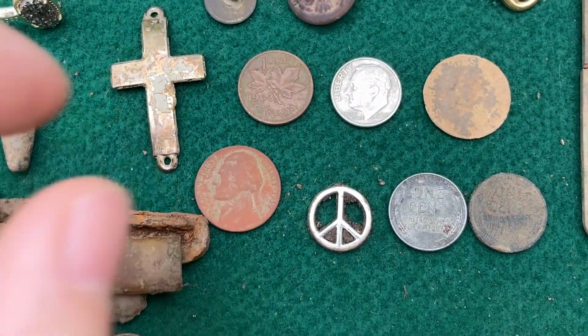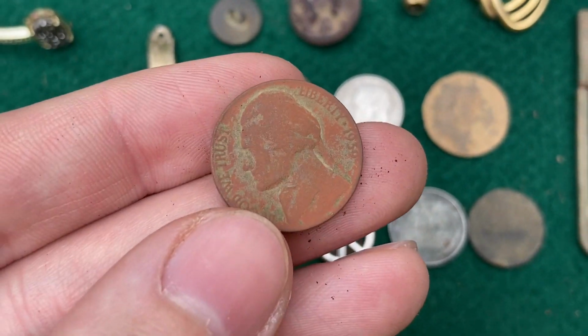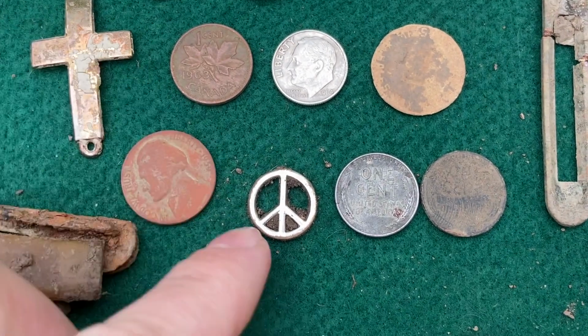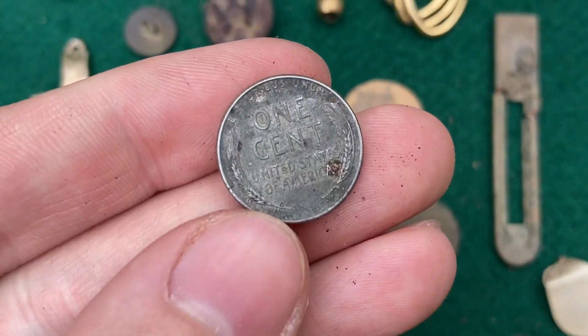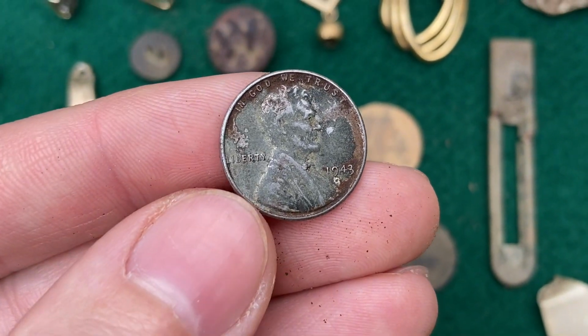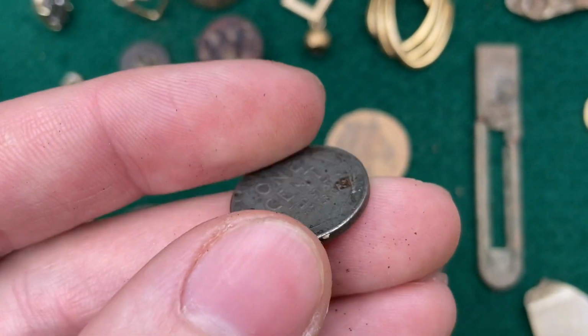That 39 Jefferson is kind of cool. Don't find those too often. I got a little peace symbol there. This was actually a find at the store. It was stuck in the coin return machine. A steel penny from 1943. So just kind of a cool find.